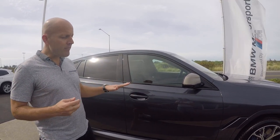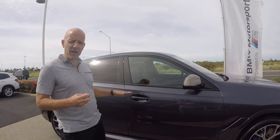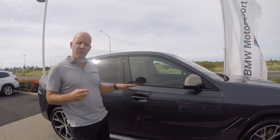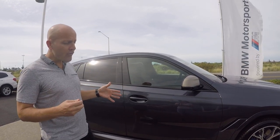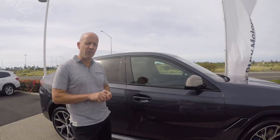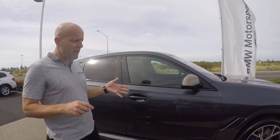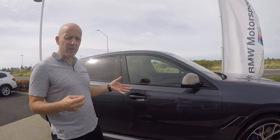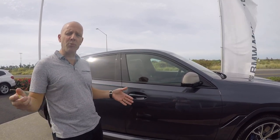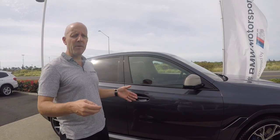It's your choice if you want the front and rear air suspension, which is going to be popular with people who are looking for a slightly more comfortable ride. But there's also the adaptive M suspension, which is going to be popular with enthusiasts. And then the dynamic handling package, which is going to be popular with me because it has the Active M Suspension Pro, or the Adaptive M Suspension Pro.